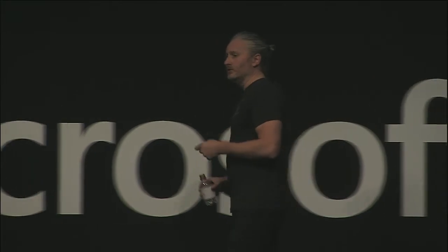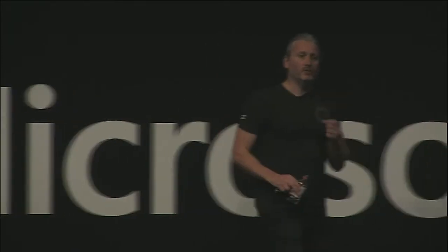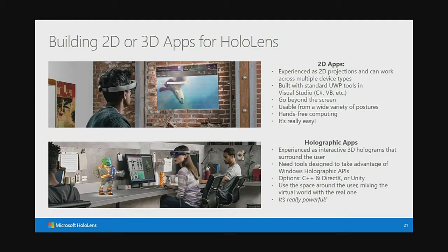If you want to go and install the tools, then you can go and get Visual Studio. You can get the UWP platform SDK. And then you can install the HoloLens emulator. When you install the HoloLens emulator, you get some project templates for C++ and DirectX. So if that's your thing, then you can do it that way. Most people build these apps using Unity, and that's what I'm going to do today.